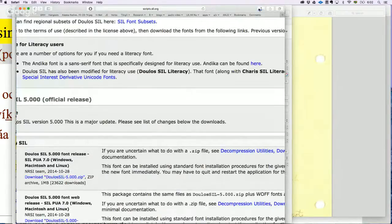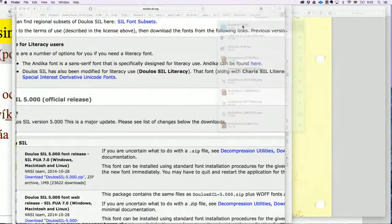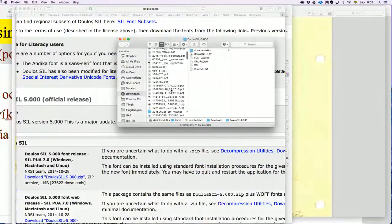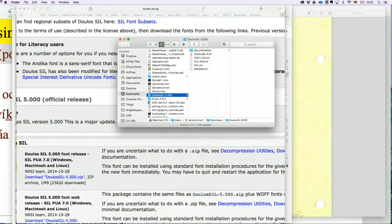And it's a multi-step process. So you download this zip file, and then we get here. And by clicking on it, that unlocks it in your downloads. If you're like me, there's way too many things in your download folder. But here it is right here.